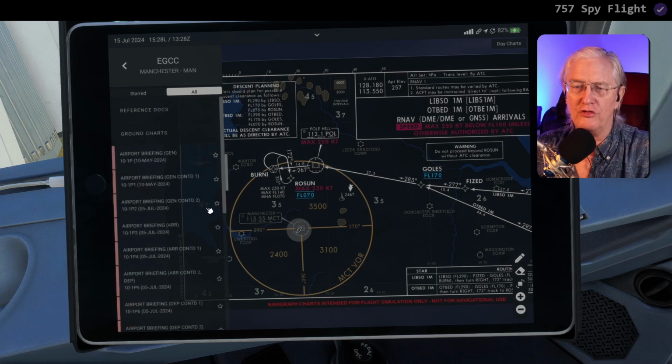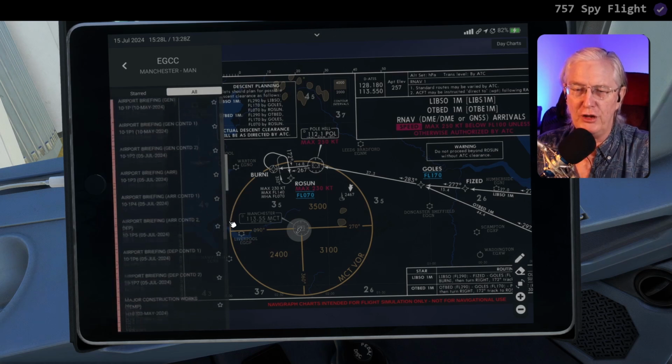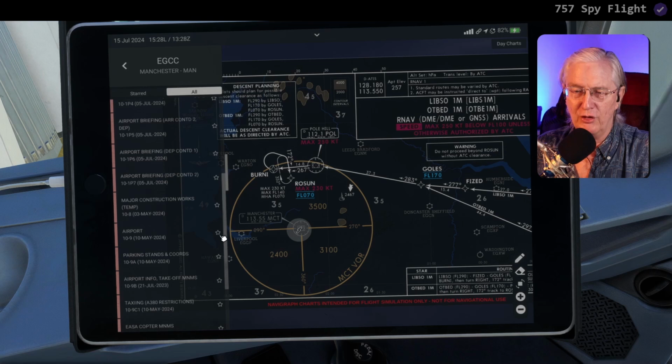Let's go to ground charts. And one of the most confusing airports ever. Good old Manchester. It's why we love it, right? And we'll also get parking stands. And now all of a sudden we've got all of our stuff here. I'm going to go back out of here now.